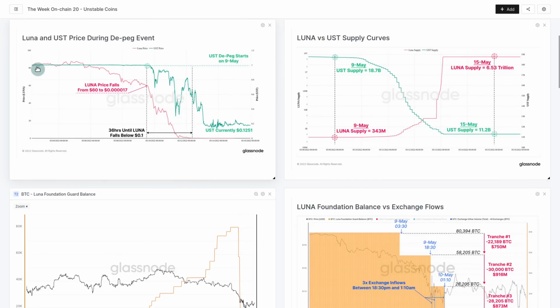Now we can see here that LUNA, which is here in the red, so this is the price chart. We've got LUNA in the red, which, you can see, was trading up here around $80, kind of at the start of this whole saga, whereas UST was trading, holding its peg up here in green at $1.